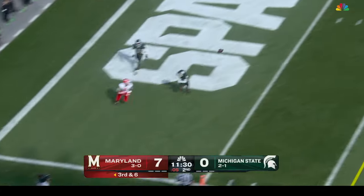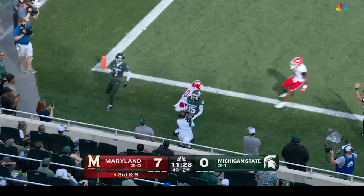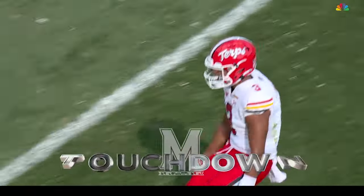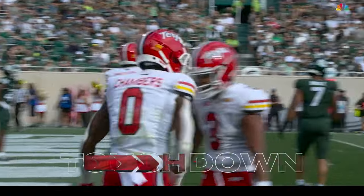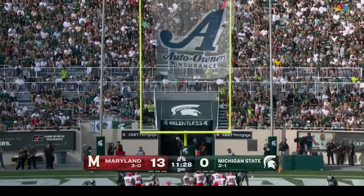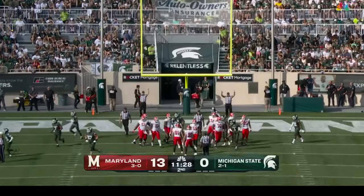Taulia toward the end zone, and this is caught for the touchdown. What a play it was. Tyrese Chambers diving for the touchdown grab. Big time throw and catch for the Terps.